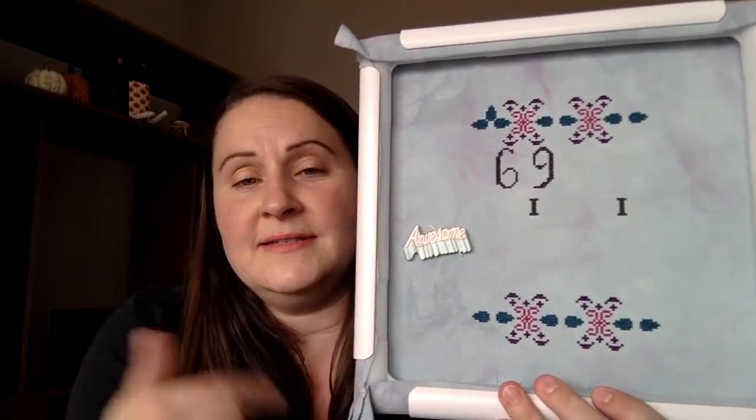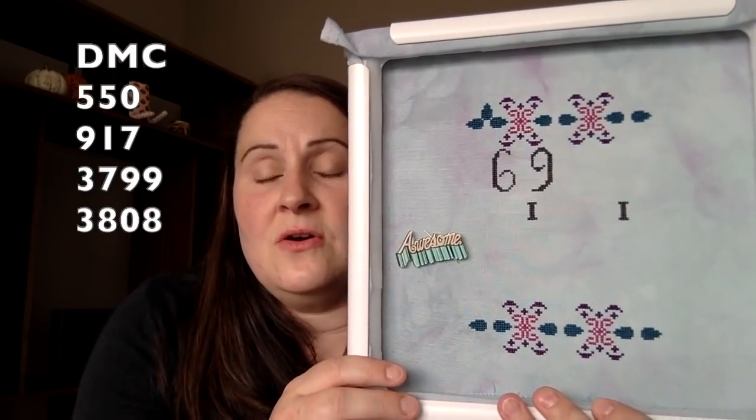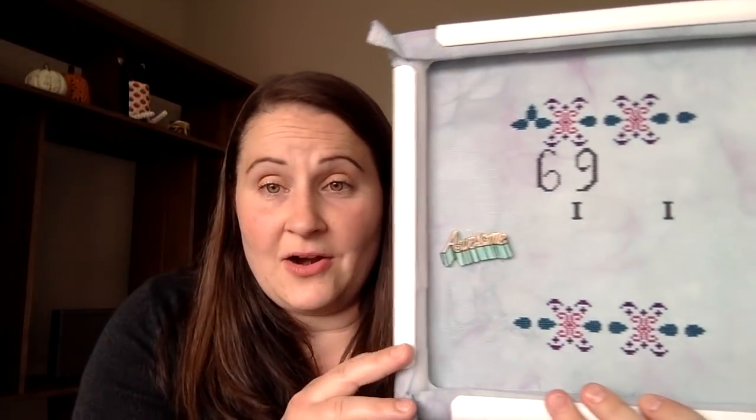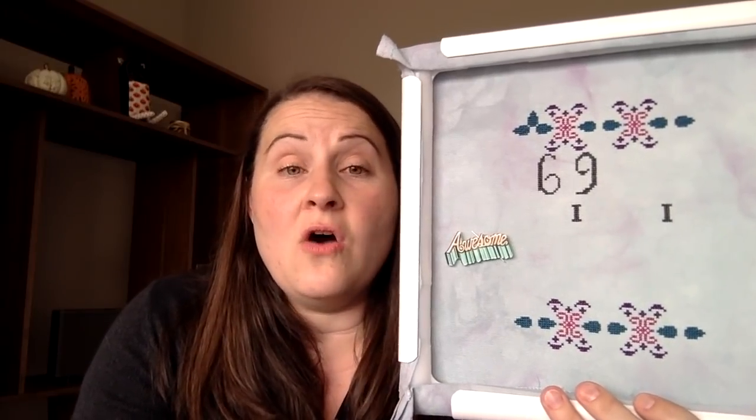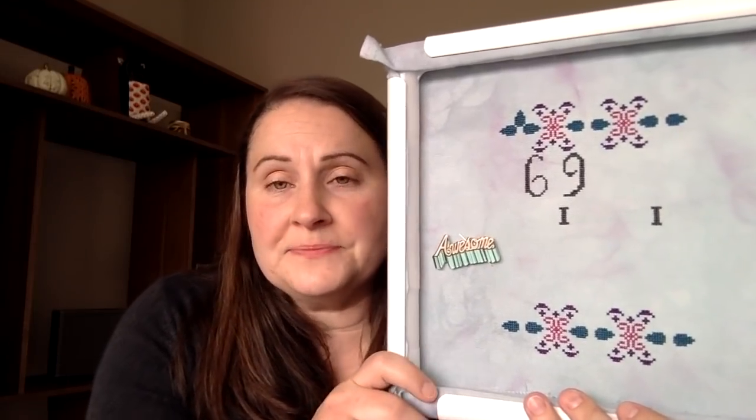And I'll put down here which colors I'm using because I don't remember off the top of my head. So each week you get a bit of the pattern and it's a mystery. You really have no idea what it is. You don't know what the theme is. All you know at the beginning is how big it is and what colors to use. And in this one, you can pick your own colors.